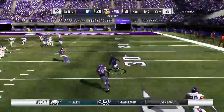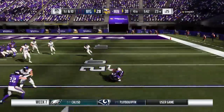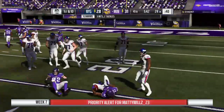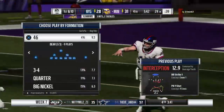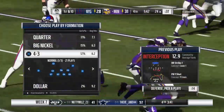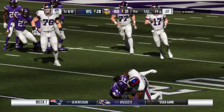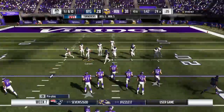And a crusher there as it's intercepted. Picked off at the 35. And he'll return it to the 24-yard line. And that gives him now 3 interceptions in the game. Well, someone's locked into what they're trying to get done in the passing game. When was the last time we had someone get 3 in a contest?